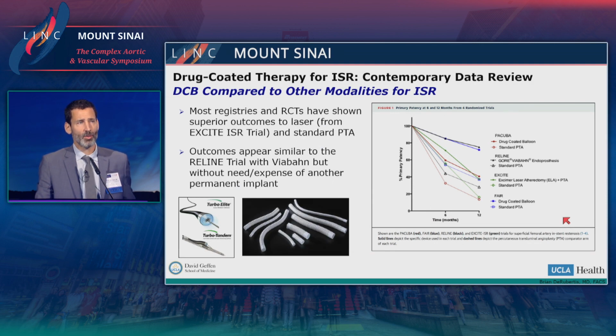So if you take some of these studies, these registries as well as randomized trials, and we compare them to other modalities, we find that they actually do pretty well. So we've talked about the Excite ISR trial. Certainly some of these studies we're discussing with DCB use in ISR outperform the Excite trial or the laser arm of the Excite trial.